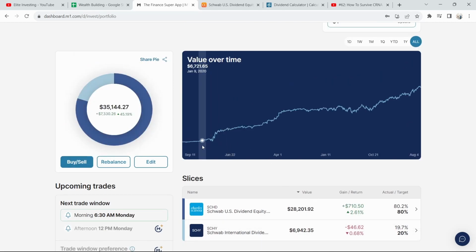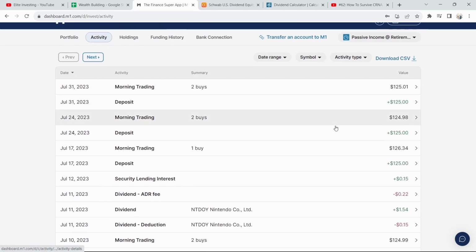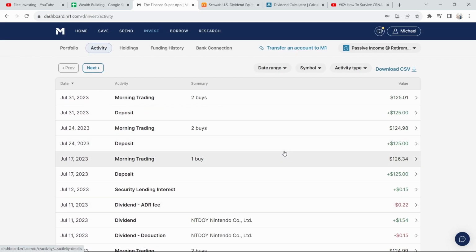But you can see over time, my performance has been doing fantastic. The reason this is increasing year over year is because I dollar cost average. Every single week, I put $125 into this account. If you look at my activity, you can see every single week $125 in this account until it maxes out at the $6,500 max for a Roth IRA.